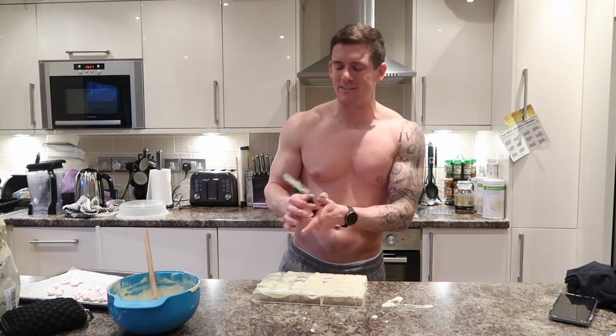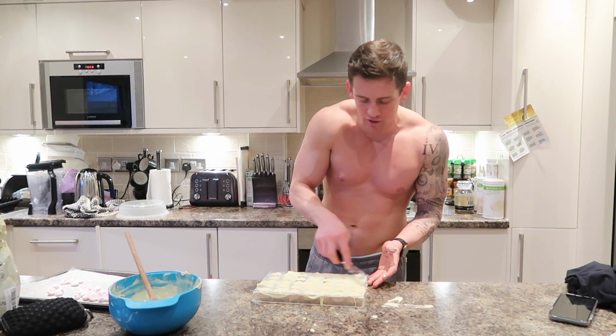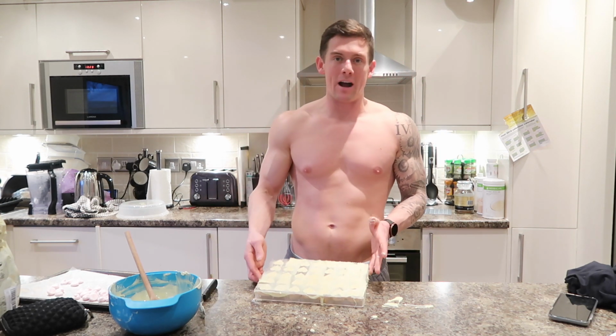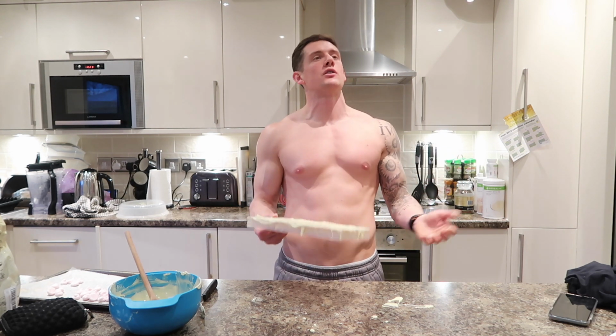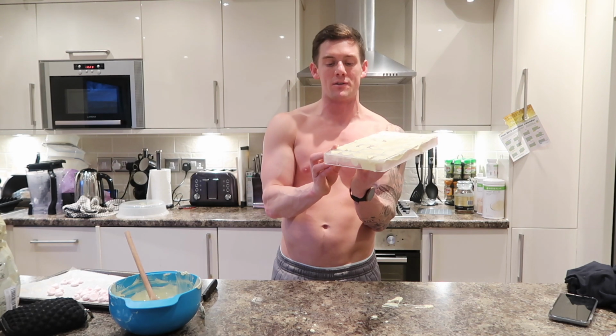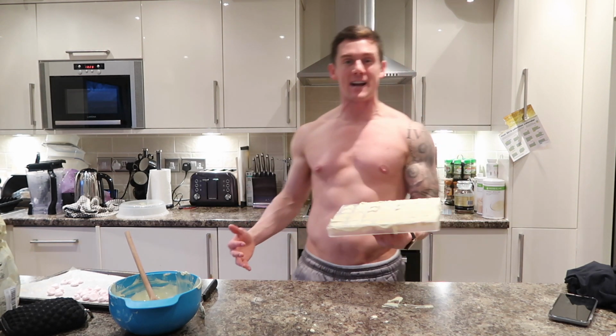I might have just completely messed that up because I didn't think that through. Right, they're going to be really hard to get out. Basically what happened there, and I shouldn't have done that, why did I do that? The mould is absolutely freezing, so when I pulled the chocolate over, that chocolate is almost set immediately. And now the washing machine's on, everything's going wrong.